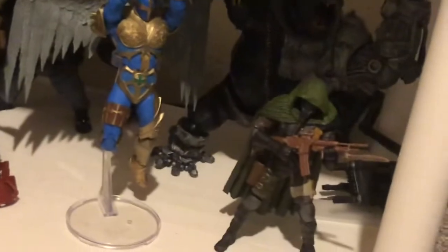The amazing Violator. I have him holding the Mortal Kombat Spawn. Redeemer. Love that line.